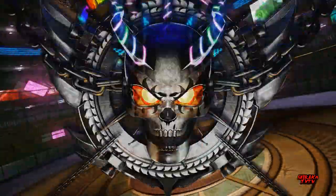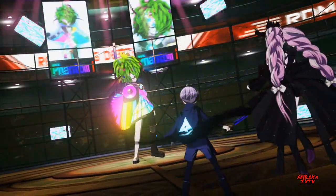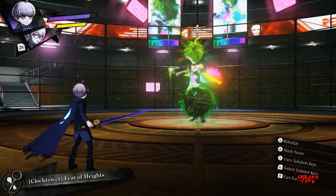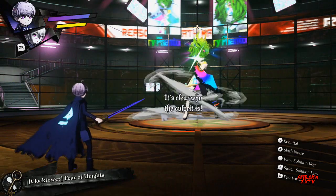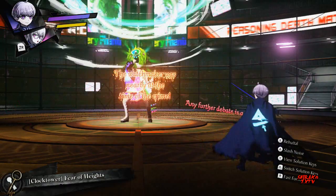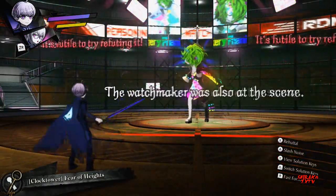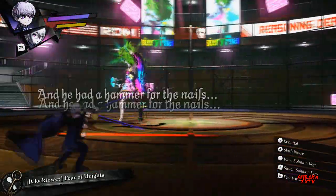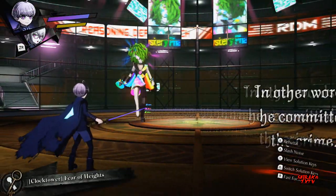Now this is what I was expecting. But no, we just lost like a quarter of our HP. Getting beat up. These deductions of yours are unnecessary. I forgot to do this already. I knew I was gonna get beat up. How do I do this again? The watchmaker was nearby at the time of the crime. The watchmaker was also at the scene. Oh my god. And he had a hammer for the nails. In other words, he committed the crime.